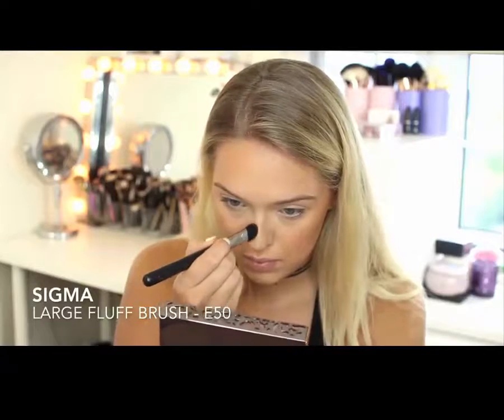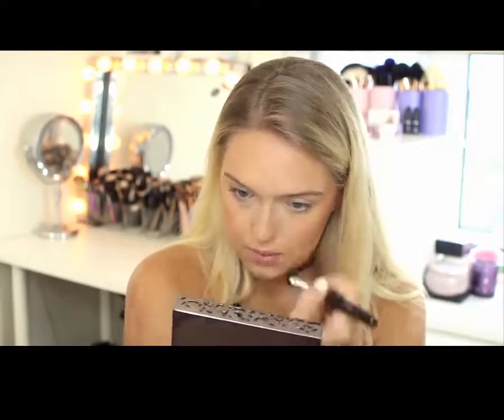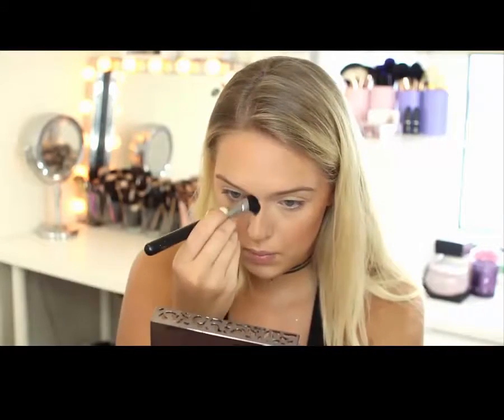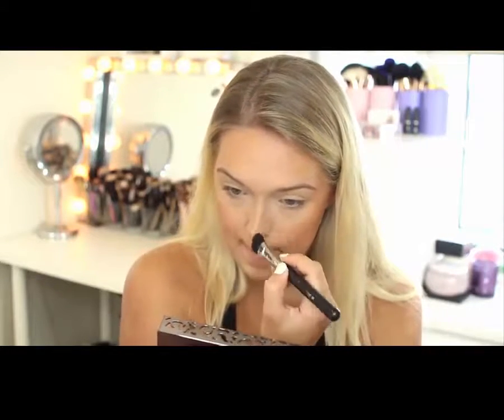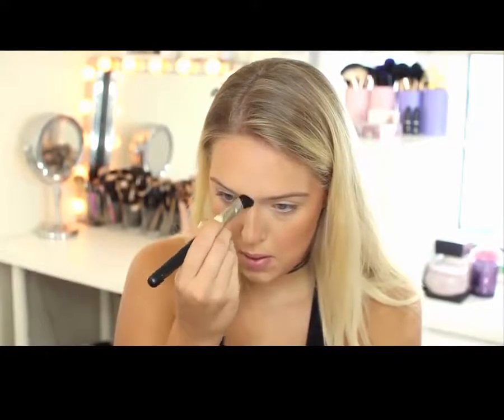I'm just taking this brush from Sigma, and I'm using that Hoola bronzer to contour my nose. And then I'm going to be taking the Laura Mercier powder, and I'm just going to be putting that down the center of my nose and also on the sides beside the bronzer that I used to contour, just to kind of clean up the lines.